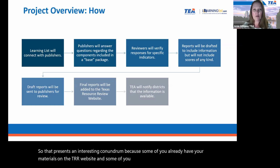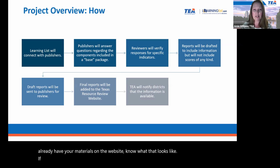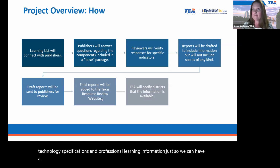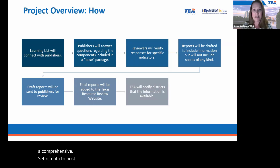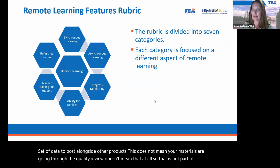So for those of you who already have your materials on the website, you know what that looks like. If you don't, then we're going to be collecting some additional information like technology specifications and professional learning information, just so we can have a comprehensive set of data to post alongside other products. This does not mean your materials are going through the quality review. Doesn't mean that at all. So that is not part of the scope of this project.